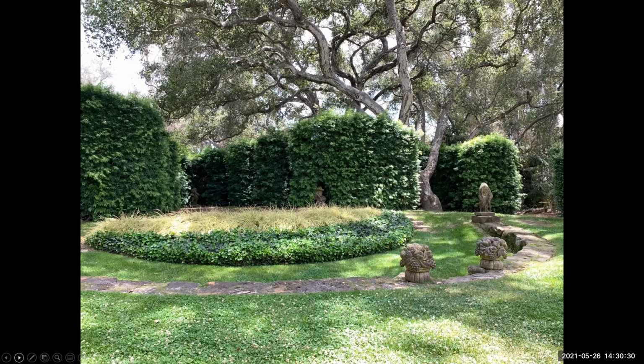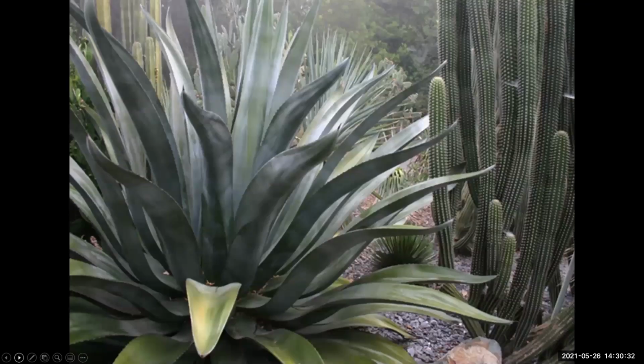From here we head over to my favorite garden, the Dunlap Cactus Garden. This was one fellow's collection that he started in 1929 and got his last plant in 1999, so 70 years of horticultural history.